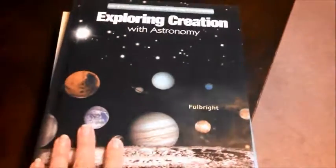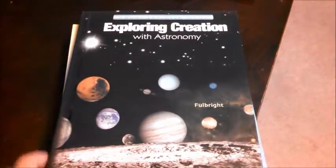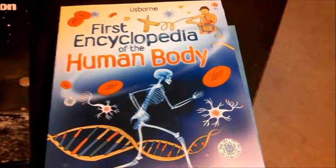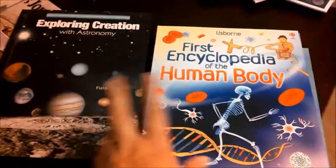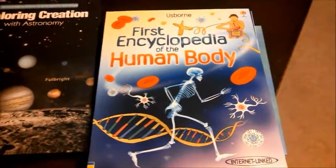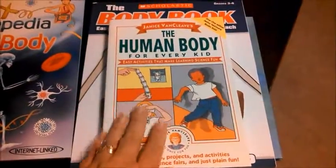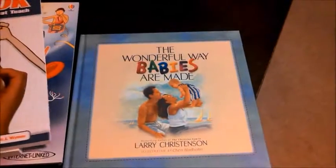And then for science this year, we are doing the human body and astronomy. So we've been through this book when we first started homeschooling, I believe, so it'll be a nice refresher to go through it again. I also have Apologia's anatomy book, so we can certainly use that to go along with our human body study too, because it was very good. And we picked bits and pieces from it, so I can do that again. Human Body for Every Kid, The Body Book, and The Wonderful Way That Babies Are Made.